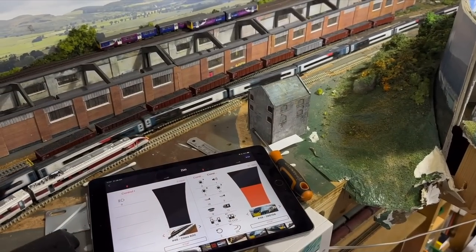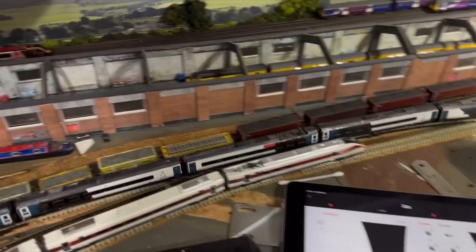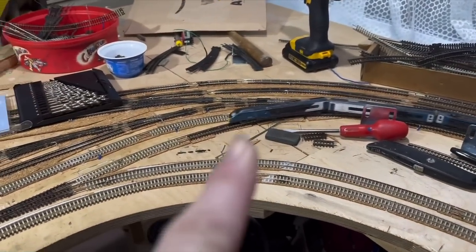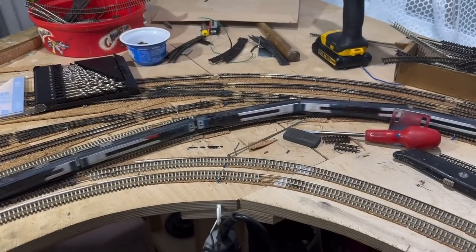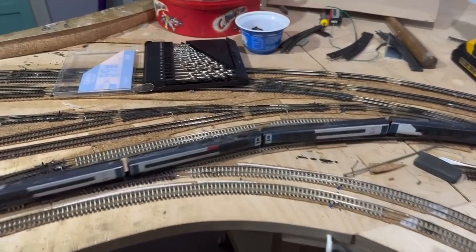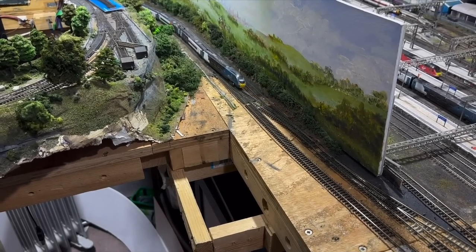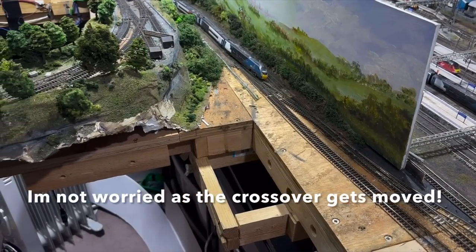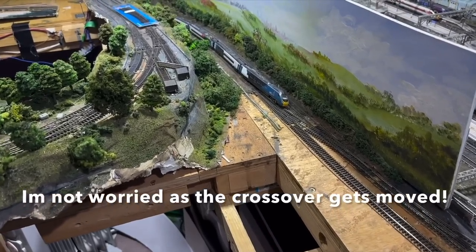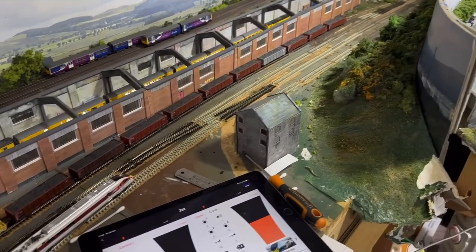Well, I'm not going to lie to you, this has been a bit of a challenge getting this bit to work, and it's not the bit I thought it was going to be. This crossover here that I've just put in seems to be absolutely fine. As you can see, no issues at all. As long as I take it fairly steady, it was this that was causing the problem, this crossover here. See? And the power units just fell off there as well. So I've obviously got to sort that out. And there were some issues on this crossover here with some of the coaches.